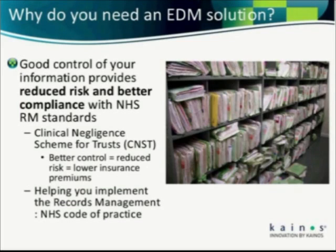Once you introduce better control of your information, you get to be a more compliant organization. For the Clinical Negligence Scheme for Trusts, better control means reduced risks, which means less cost on your insurance premiums. It also helps you to manage and implement the NHS Records Management Code of Practice, making sure that you're retaining your information in the correct format for the correct amount of time, but also that you're removing that information from your organization at the correct point, so you don't fall foul of laws like the Data Protection Act. You're not keeping information for longer than is absolutely necessary for your business practices.